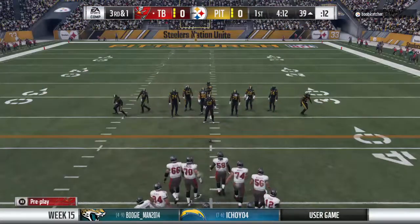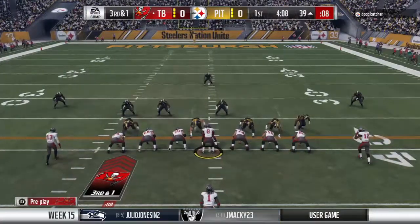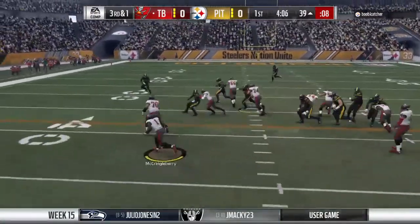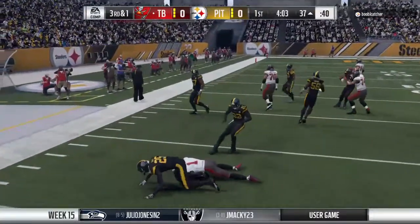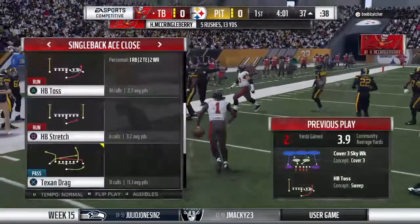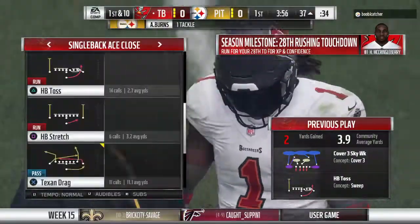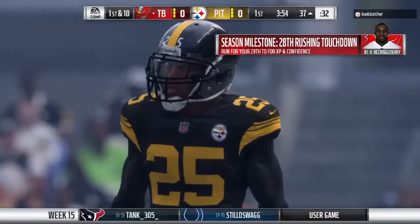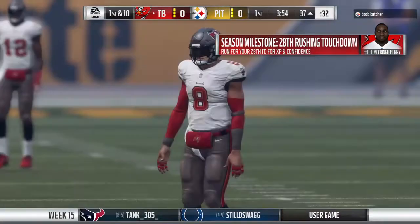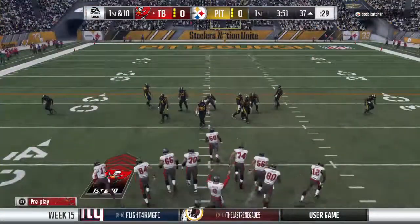This is 3rd and 1. Very likely 4-down territory, even if they don't get it, though. Now they'll run it on the toss. And he will have a first down as they get him to the ground at the 37. They only get 2 there, but on 3rd and 1, that's all they needed to keep the drive going. First down and 10 now for the offensive group.